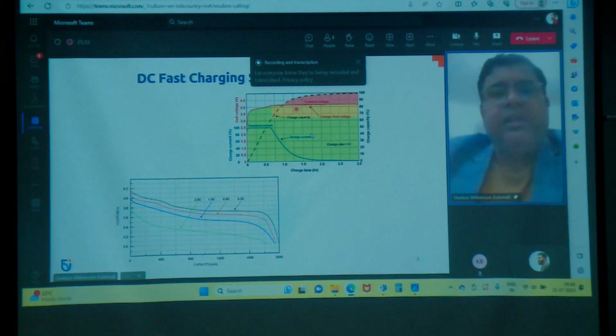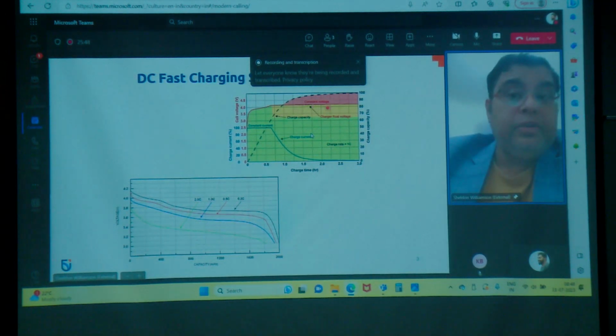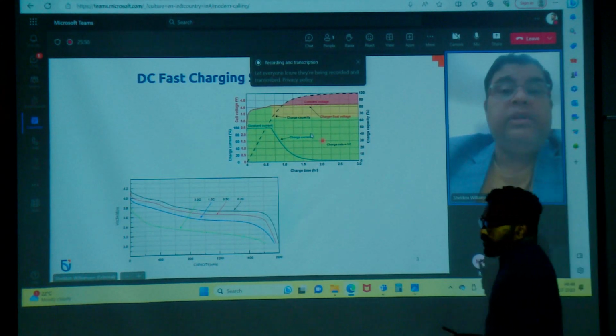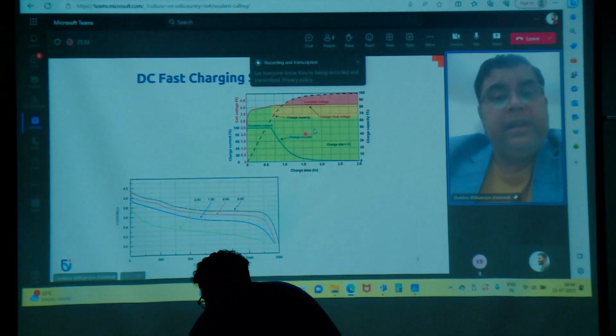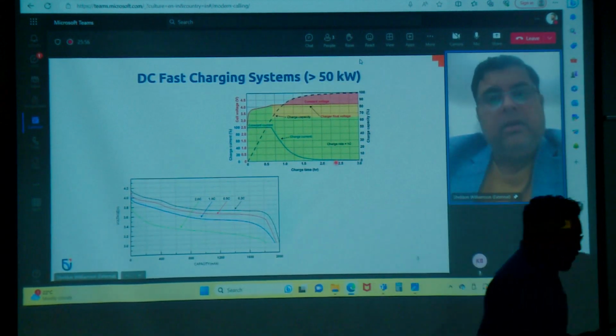As you can see here, the dotted curve will show you the charge capacity rate, for example, the constant voltage area, which is the red area, with the capacity relationship, and the charger float voltage will show you in this yellow region. So the charging current, as I said, is this blue curve, which starts with constant current and then tapers off.